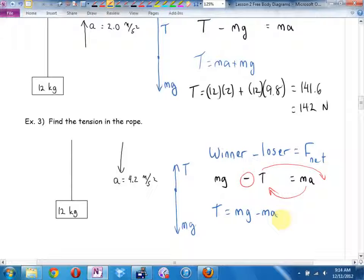Do I know the mass? Yeah. Do I know g? Yeah. Do I know a? Yeah. Oh, now it's time to plug and chug. The tension is going to be the mass times 9.8 minus the mass times, what's the acceleration here? 4.2. Mr. Duick, why didn't you put a negative 9.8? I took care of the negative by going winner minus loser.